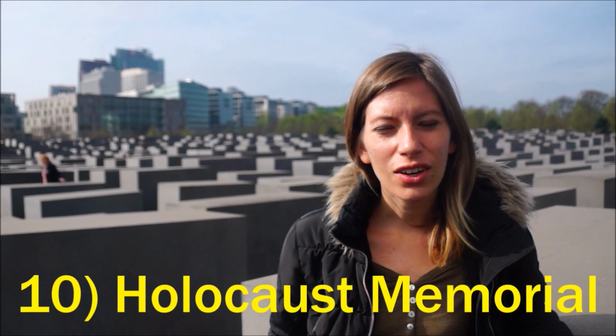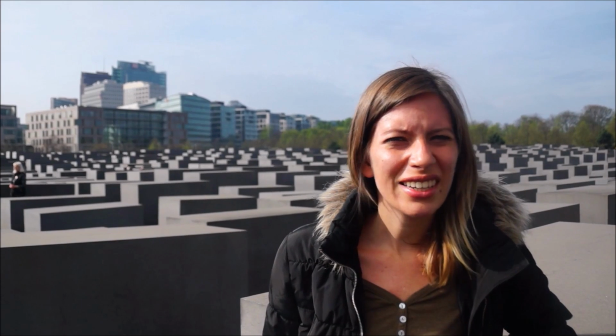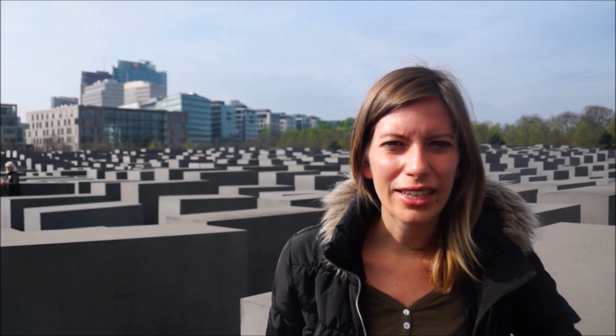We are now visiting the Holocaust Memorial in Berlin. It's also known as the Memorial to the Murdered Jews of Europe. And the artist's idea when he was creating this was to create a sense of confusion and uneasiness when you walk through the memorial. Yet it's very orderly at the same time, and that's supposed to mimic the Nazi regime. So we're going to be showing you this area.